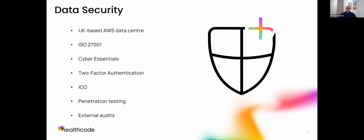Yeah, especially as I think the UK is second only behind the USA for being targeted by the hackers as well. Well, I suppose it's because of our populations and the sort of data that we've got. Yeah, exactly.